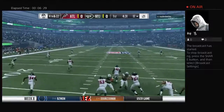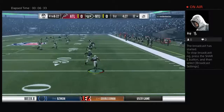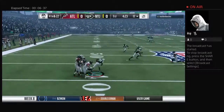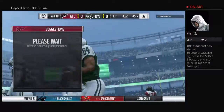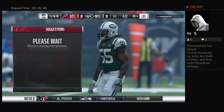They only punted twice in the win last week as he gets this one away. Fielded just inside the 20. Excellent return that time, 26 yards. And that will come to the offense as they take over. And New York set to take the field.